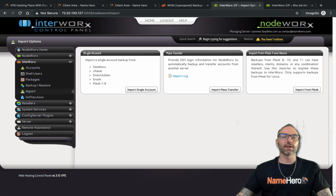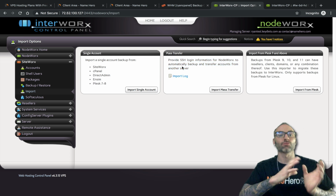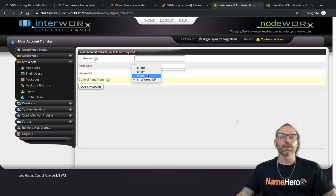Import, this is very handy. So if you're moving accounts from another SiteWorks server, a cPanel server, DirectAdmin, InSim, Plesk 7 or 8, you can import them here. It's a single import transfer. You can do a mass transfer. So if you have SSH login, NodeWorx can connect to it. And this is root login. So if you have root access, if you're moving from another VPS with root access, you can do a mass account transfer. And this works for many control panels. It works for InterWorx, Plesk, InSim, or cPanel. So it works for these four, which are probably the most popular.